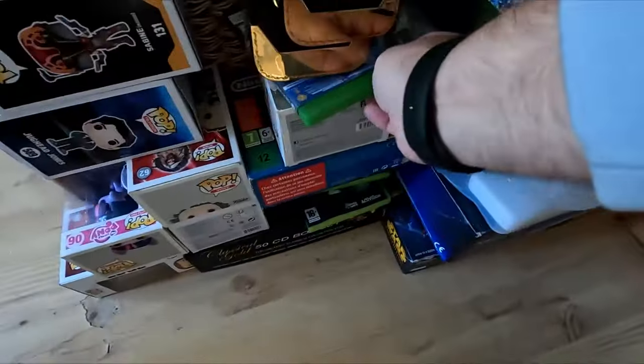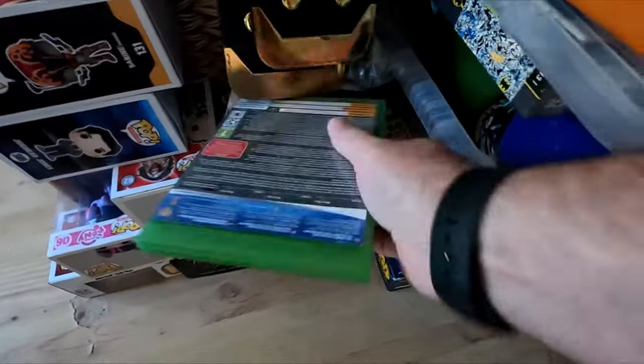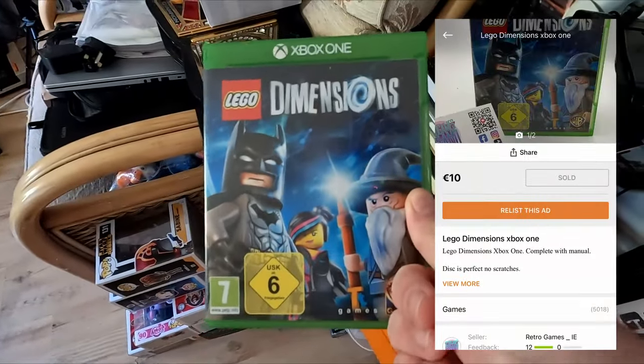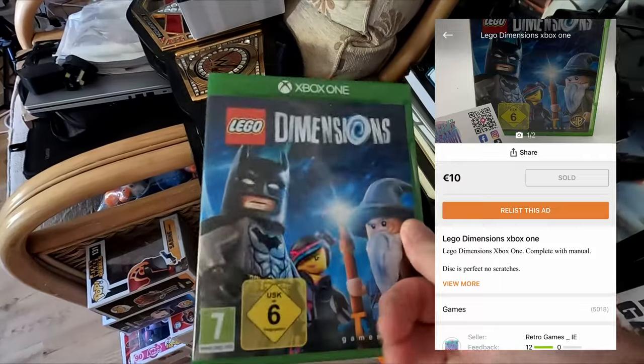So just grabbing this from our death pile here. The game we sold was a copy of Lego Dimensions on the Xbox One. Sold this for a tenner. I think we paid like a euro for it in the charity shop. So that was a decent come up, but let's get this boxed off now and get out of here. Just need to grab an envelope for this thing.